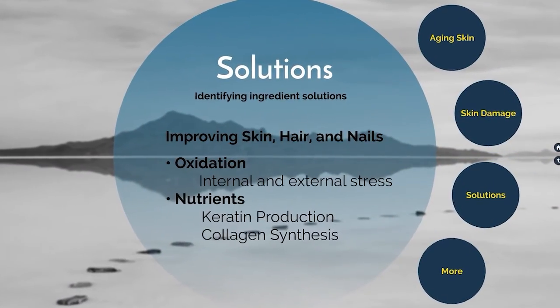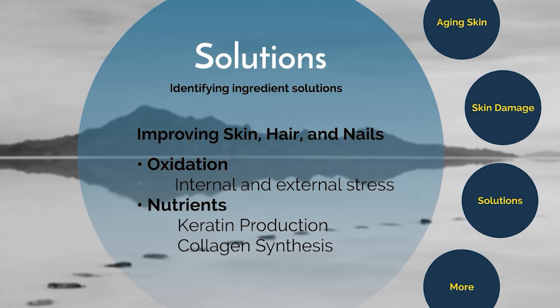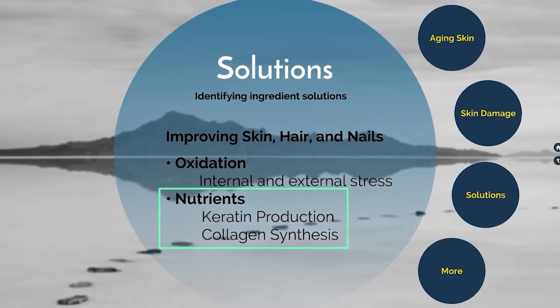So next we're going to be looking for solutions for these trends that we've identified, and then pairing that with the research that we've already done. And we're going to focus this product in improving skin, hair, and nails. And we found through the research that oxidation is going to play a very big role in that. Also, we're going to be looking for nutrients that are going to increase the production of keratin and the actual synthesis or production of collagen.